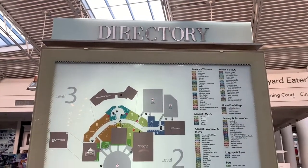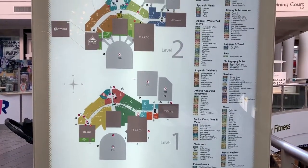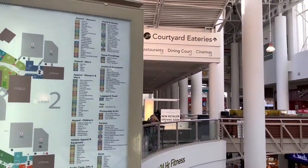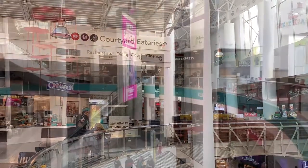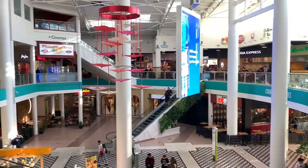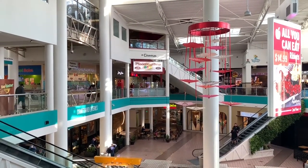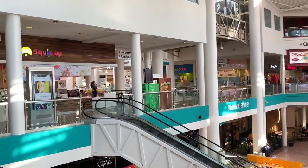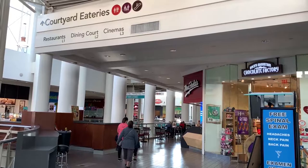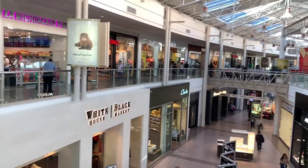And here's the directory of the mall. This gives you an idea of what the mall looks like if you're navigating inside the mall. And this mall has three levels, and the third level is the movie theater. Here's the food court, or the courtyard eateries, according to MainPlace Mall. And here's the cinemas upstairs, the third level of the mall. And here are some other stores. Here's the courtyard eateries. You have the cookie store, chocolate factory, and let's go down, walking down the mall.